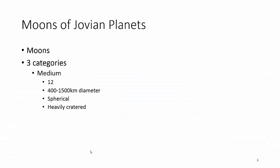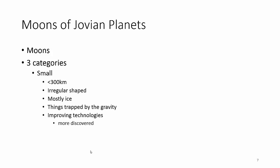The next category is medium. There's 12 medium moons. These are anywhere from 1,500 kilometers in diameter, and they are round and they're heavily cratered. The last category is small. Less than 300 kilometers, irregular shaped, mostly ice. Some of these they think are just trapped by gravity, and as we're getting better in science and better technologies, we're actually discovering more moons.